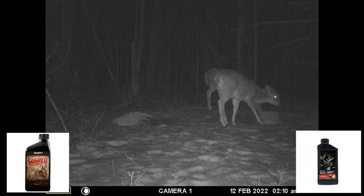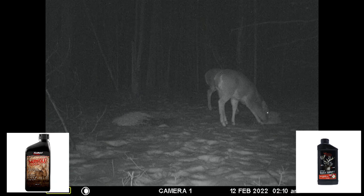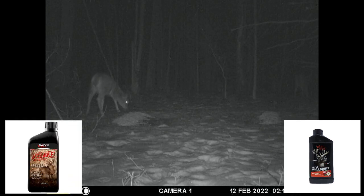In all these photos, the molasses will be on the left, the apple will be on the right. So enjoy these pictures. They're 10-second clips. There's a bunch of them.